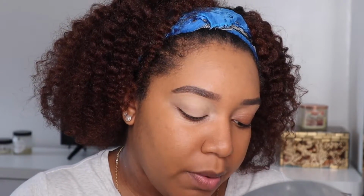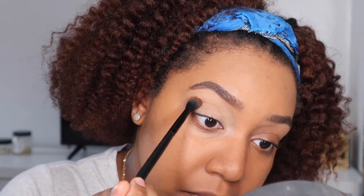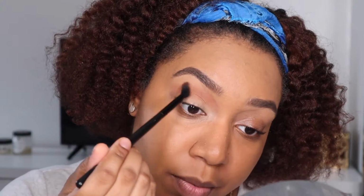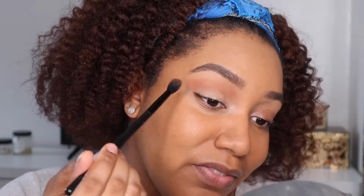Alright, so I'm just gonna go in with Stone Fox from my Morphe palette. This is Morphe 9C, color Stone Fox. I'm just gonna make it a little dark so that it shows up really well, and then I'll add the lighter brown from the Fenty Beauty palette on top, just so that it has a nice gradient. Everything's just falling apart.